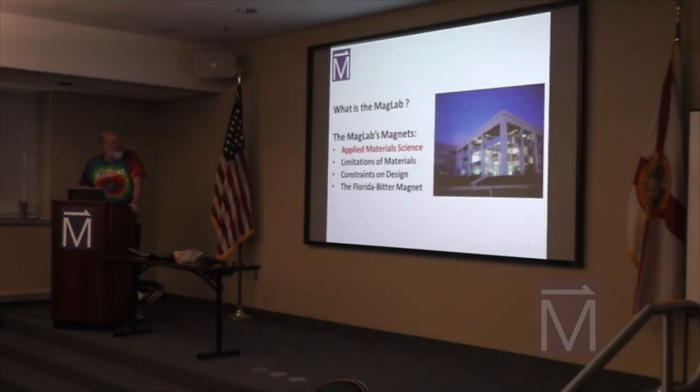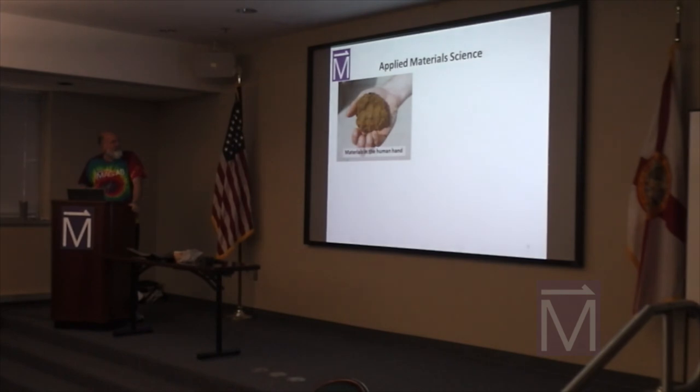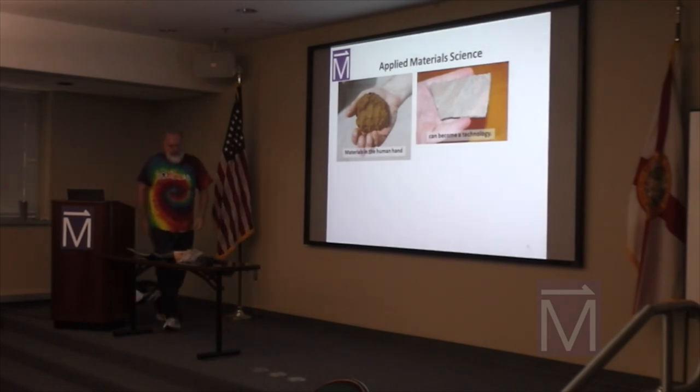So applied material science is a major part of the magnet lab. It's also a part of human endeavor since the beginning of time. Materials in the human hand, this is clay, can become a technology. And I brought with me some examples.